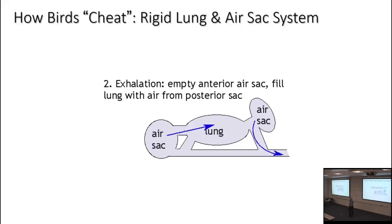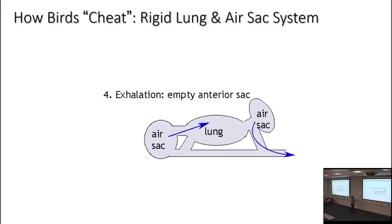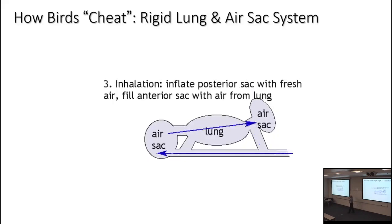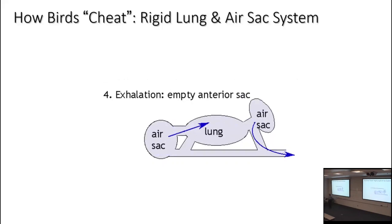That's twice as efficient as what we do. We breathe in, we get fresh air into the lungs, and breathe out, we get rid of our waste air. In a bird, both breathing in and breathing out, we're getting gas exchange, both fresh air in and old air out. And then start again, breathe in, breathe out. It is far more efficient than anything in any other group of vertebrates.